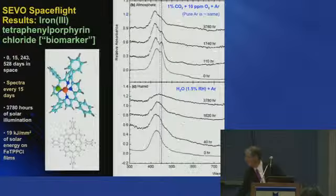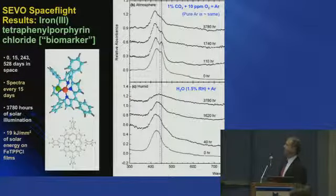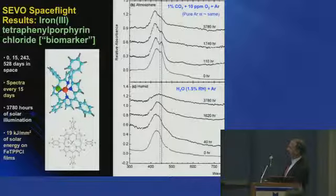We also looked at iron tetraphenylporphyrin. It does some very interesting things which I won't go into in detail. But basically in the Martian environment, it changed a little, but not very much. We have this interesting double peak here for the Soret band. And you can already see at 110 hours, it actually looks about the same. But after 1,700 and then 3,800 hours, it's really changing. If we look at the presence of water, again, hydroxyl does its dirty work, and we're degrading this to some species that we have some clues from our ground experiments what it might be.